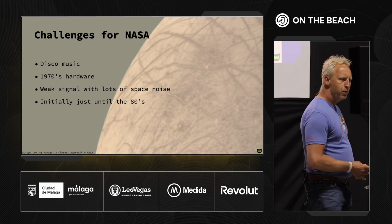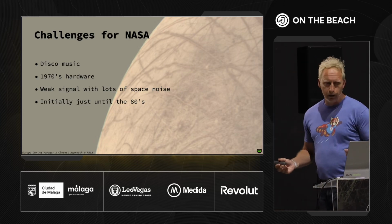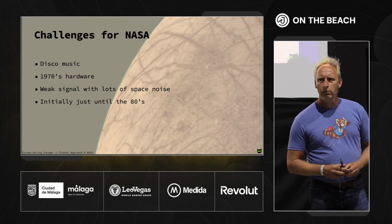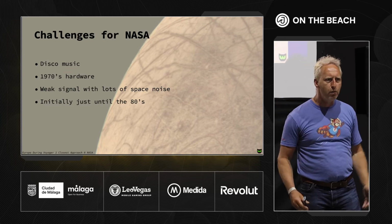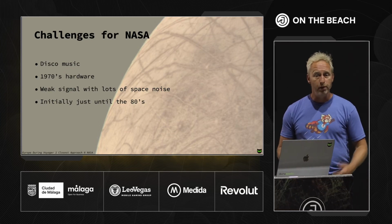So what were the big challenges when they started doing it? Well, it was the 70s, so we had disco, bad clothing and everything else that you can think of. But the biggest problem was it's 1970s hardware. The computer was there, but yeah, they used to be big, clunky. If you wanted to have a computer, you needed a room to put it in. And that is not really efficient to send up into space.